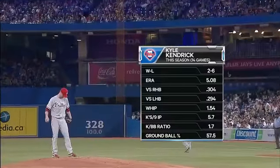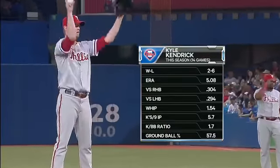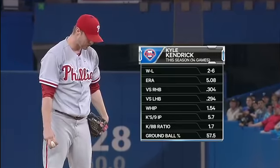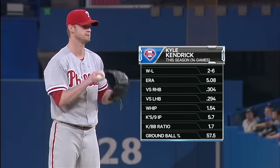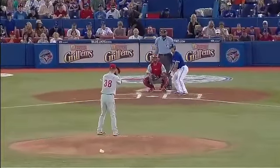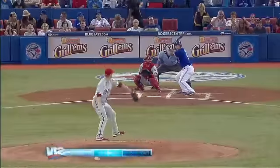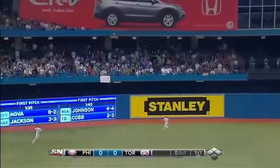Kyle Kendrick has made 5 relief appearances this year, and this will be his 10th start of the year as he takes over for Roy Halladay, who is on the disabled list. As a starter, 2-5 with an ERA of about 4.6. Because he can't just blow the ball by, he's got to be able to make pitches to survive. Last outing against Minnesota. And Brett Cecil trying to get things started in a big way.